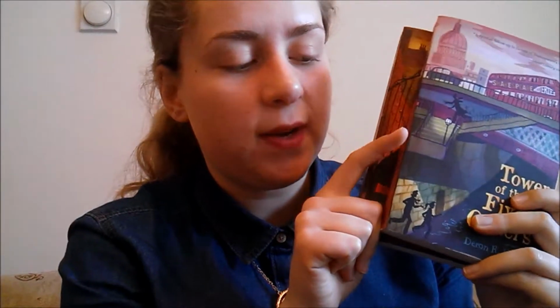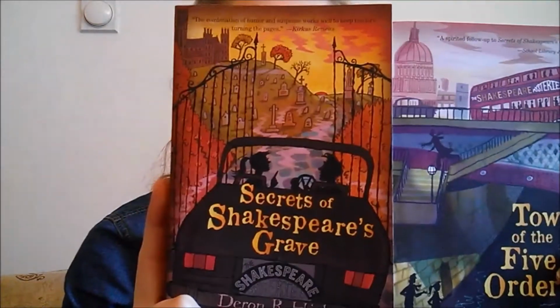Here today with another book review, and today I'm going to be reviewing the Shakespeare Mystery Series. This includes two books, The Secrets of Shakespeare's Grave and Tower of the Five Orders by Darren R. Hicks. How stunning are these covers, first of all, and the spines next to each other.